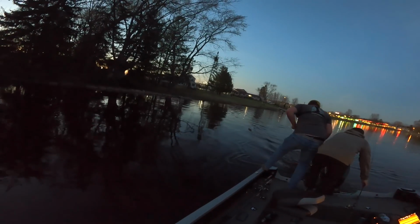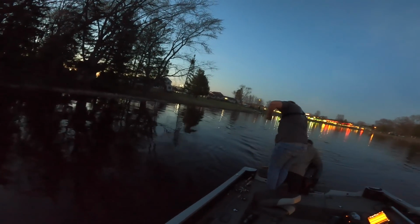Get him! Get him! Okay. Oh, you want me to let him go then? No, like, yeah. Take the tension off him once you get the net behind him. Hold the net. I got a fish.